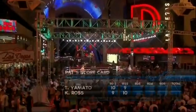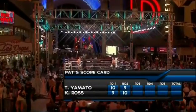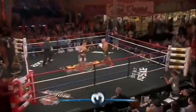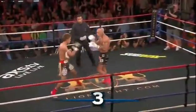We are ready to roll. Second round, a third round of action. One round apiece, says Pat Miletich. 10-9, the Battleship, in the first. 10-9, the Soul Assassin, in the second. Can Ross keep the pace up now?